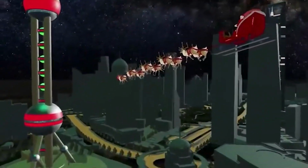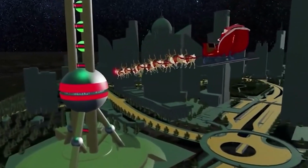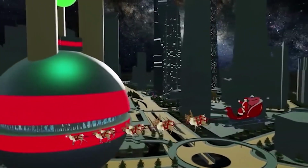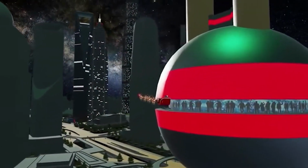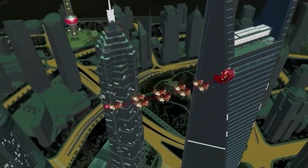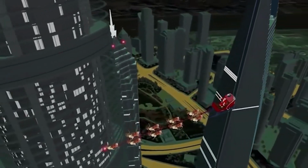It looks like Santa is delivering presents to the good boys and girls of Shanghai, China. Shanghai is one of the world's most populous cities, so Santa will definitely be busy here. He enjoys the beautiful Shanghai skyline and is sure to pass by the famous Shanghai World Financial Center and the Oriental Pearl Tower. Santa is also impressed by the high-speed Shanghai maglev train, but knows his reindeer are the best way to power his sleigh.